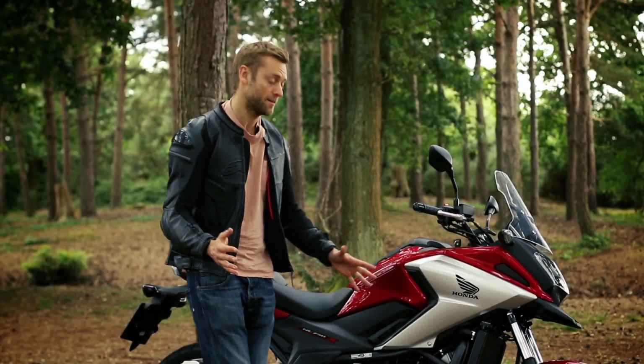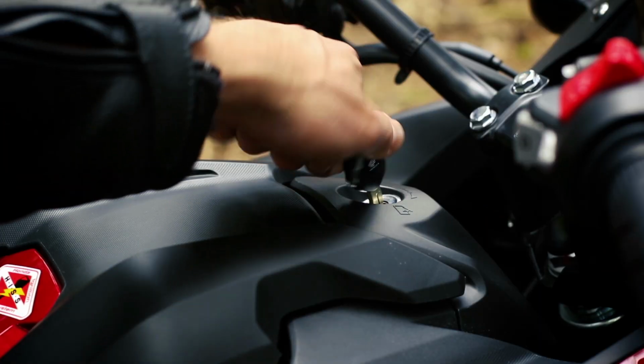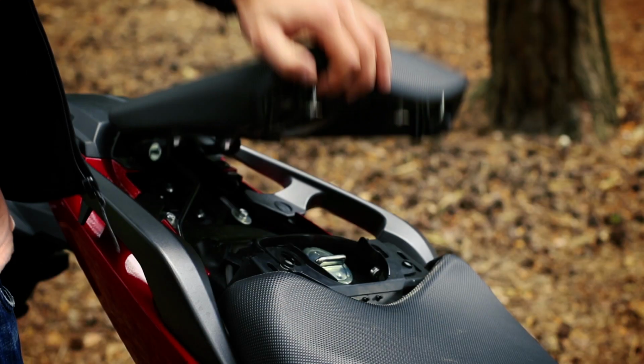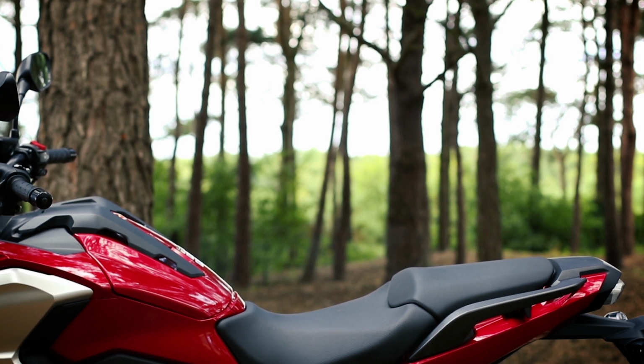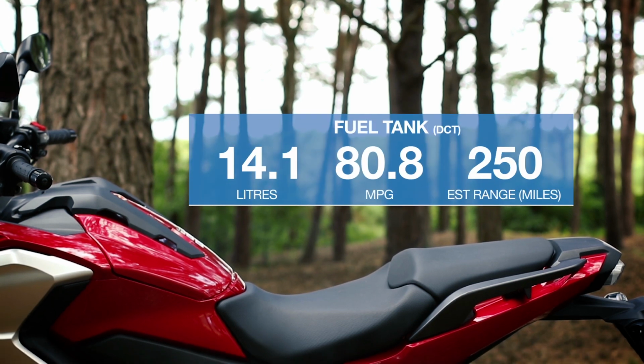The actual tank has been moved to the back of the bike for the best possible weight distribution. You do need to raise this large pillion seat to get access to the fuel filler, but when this bike does more than 80 miles per gallon on the combined run, you won't be stopping at the filling station anytime soon.